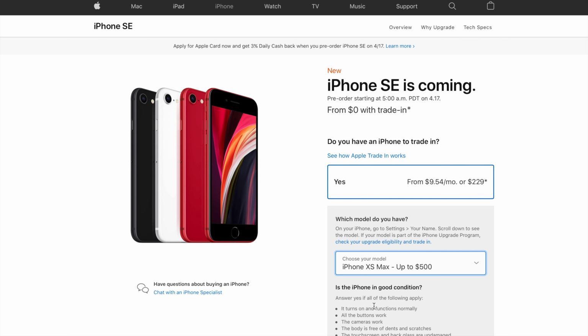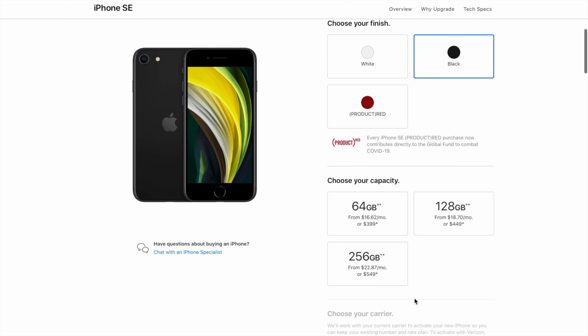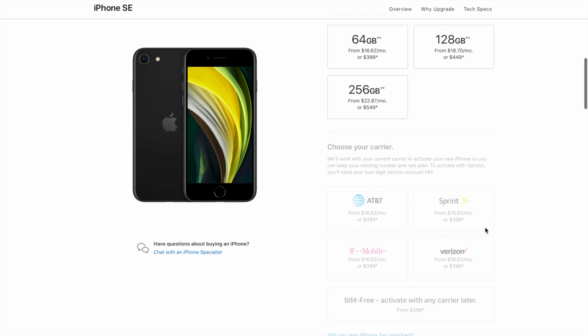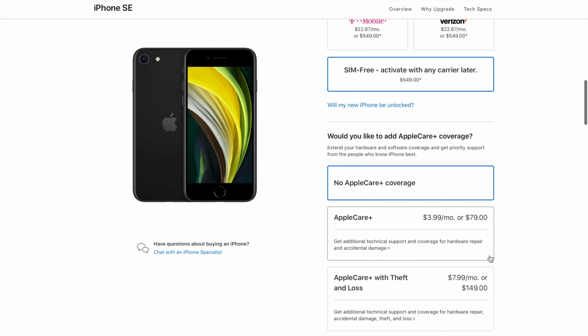iPhone 7 is $170, and same with iPhone 8. And then there's black, white, and product red. Product red does its same global funding, but this one's toward COVID-19. You've got your 64, 128, and 256 gigabyte options. You've got your carriers. You've got your AppleCare Plus coverage, regular or with theft and loss.